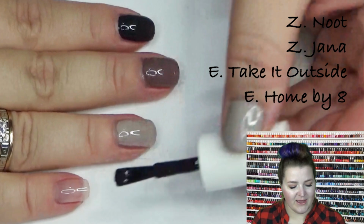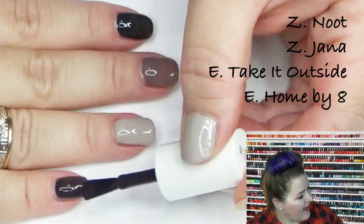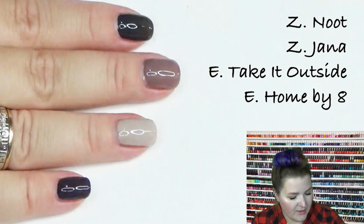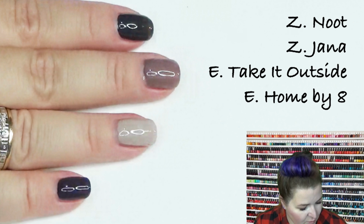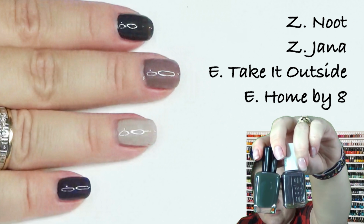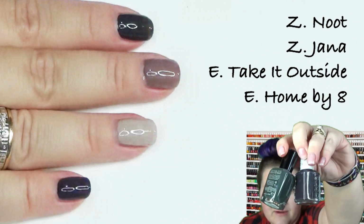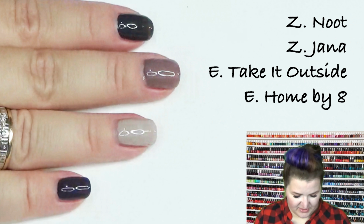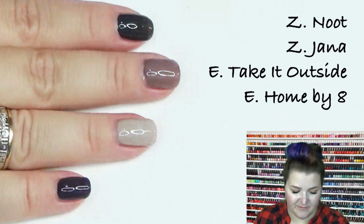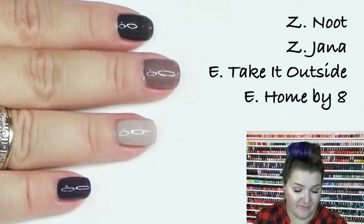I love it. Okay, so this next Essie gray is called Home by 8. And this one is a gray purple. This is like a deep, let's see, it's not quite as deep as Newt, but if you look at this, see how this one over here is kind of green? And this one over here is kind of purple. So anyway, love, love, love it. It's called Home by 8. Gorgeous formula. Really, really beautiful. You want to add a pinch of purple to your gray? Yes, I'm there every time.